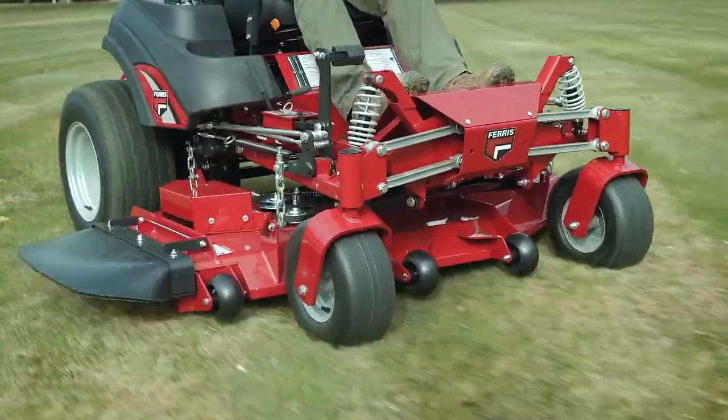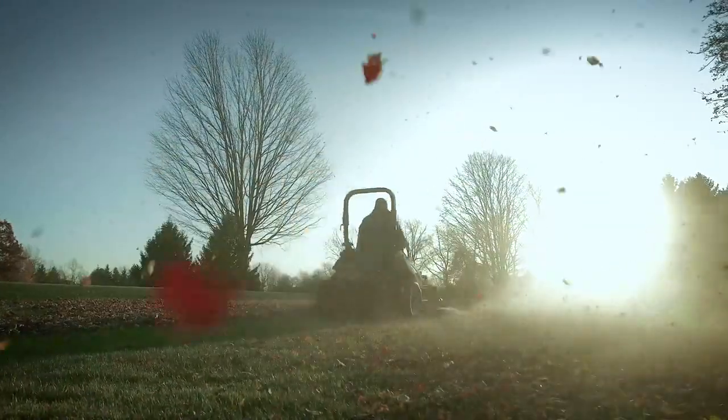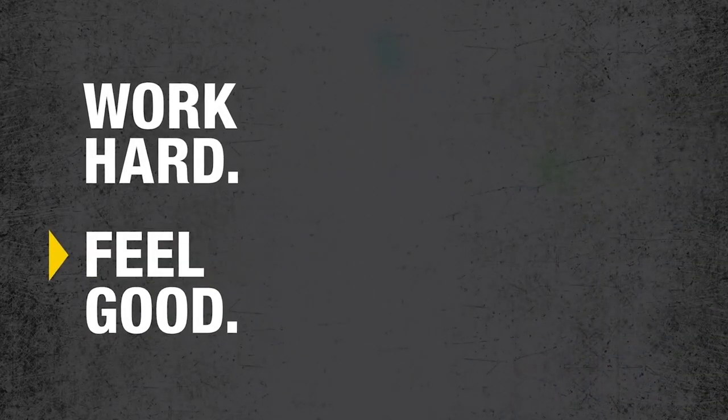The Ferris ISX800 zero-turn mower. Value, efficiency, and comfort. Ferris. Work hard, feel good.